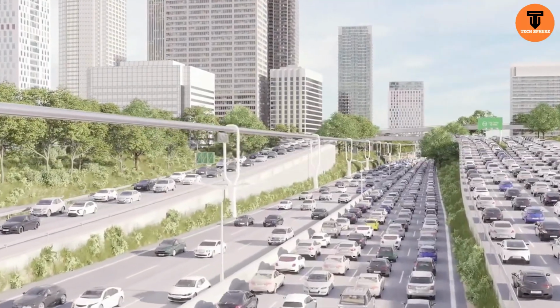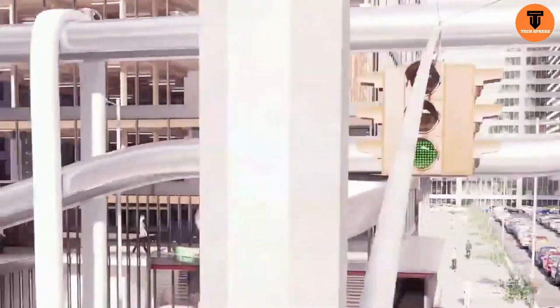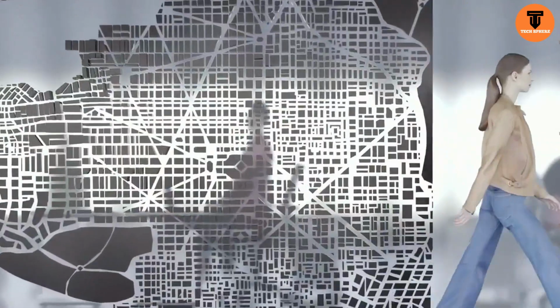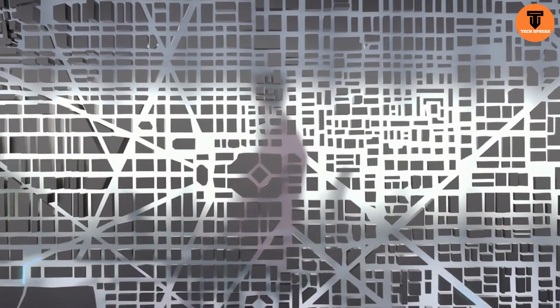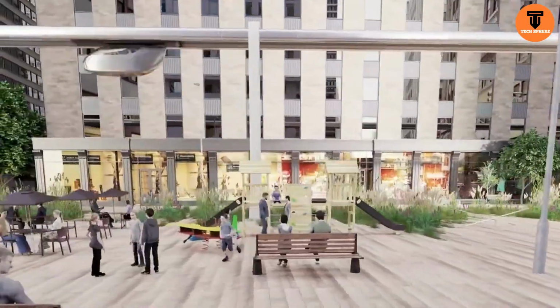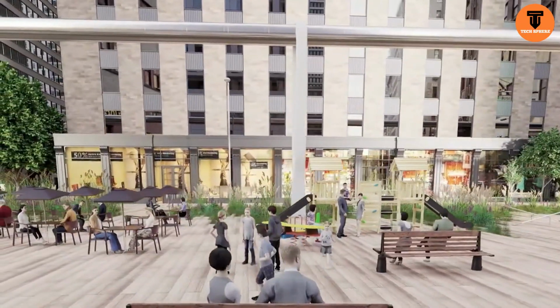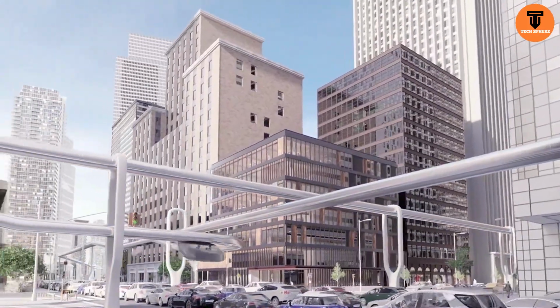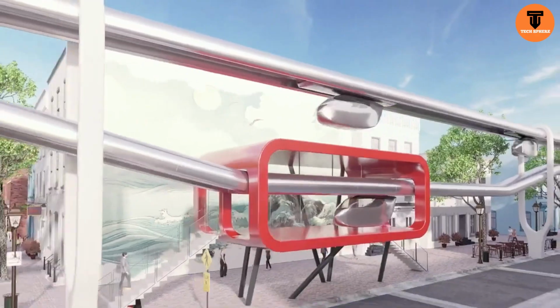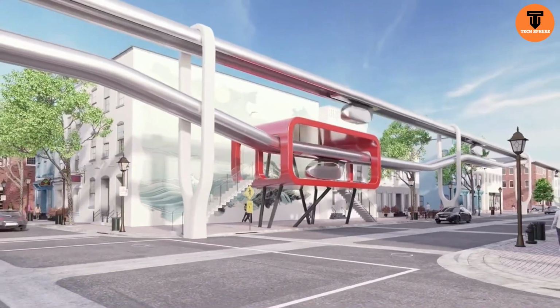Skytran's modular infrastructure makes it far cheaper and faster to build than traditional rail or metro systems. Its stations are small and efficient, perfect for cities where space is limited and congestion is a daily headache. By lifting public transportation into the air, Skytran aims to clear roads, cut pollution, and offer passengers a smoother, smarter ride. The first city to bring this futuristic vision to life is Tel Aviv, which is set to become the global pioneer in maglev public transit.